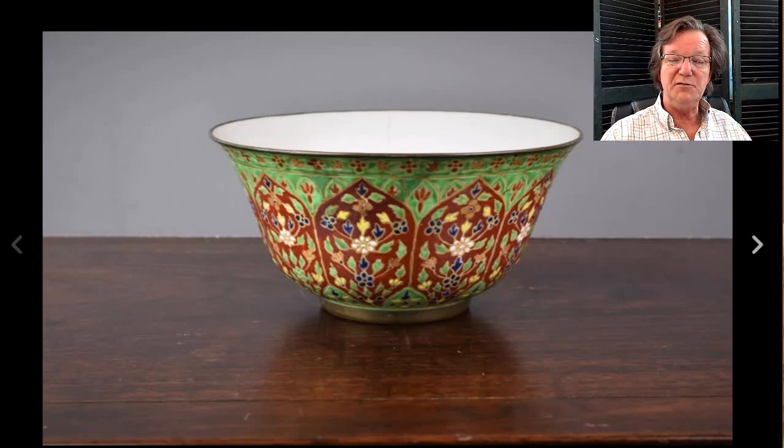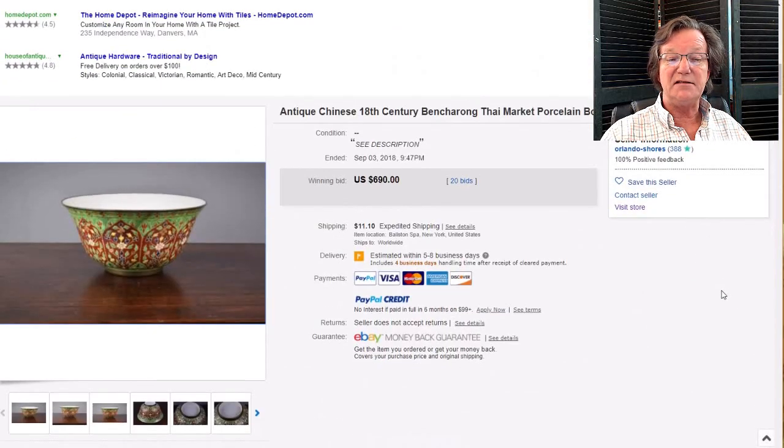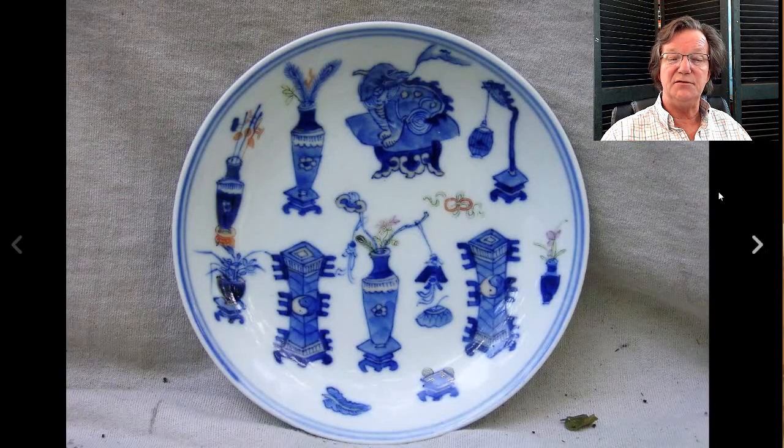And the colors, the green was particularly vibrant, and this red was. They call this sometimes in the Middle East, they call this bull red when you see it on Iznik. And that was a nice looking bowl, and it brought $690, which is right in the range for these. These have become highly collected in the last few years.